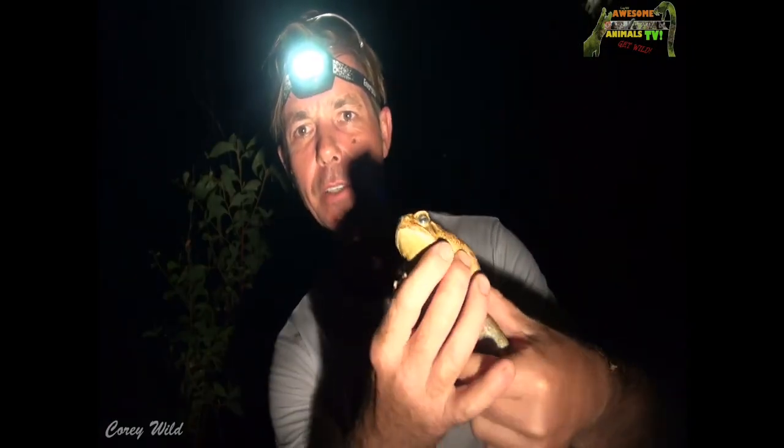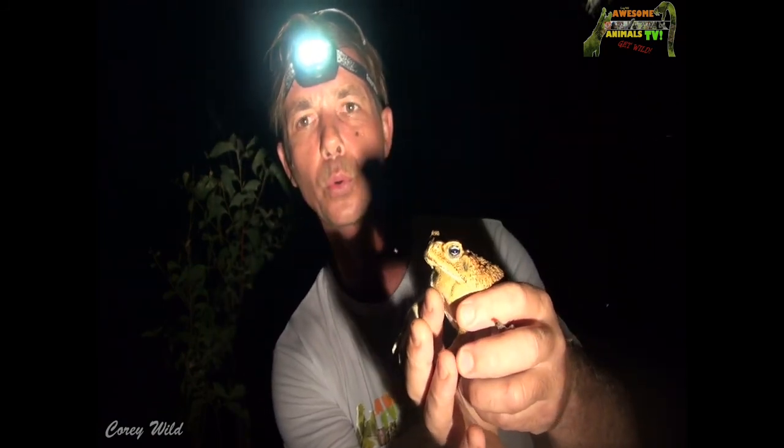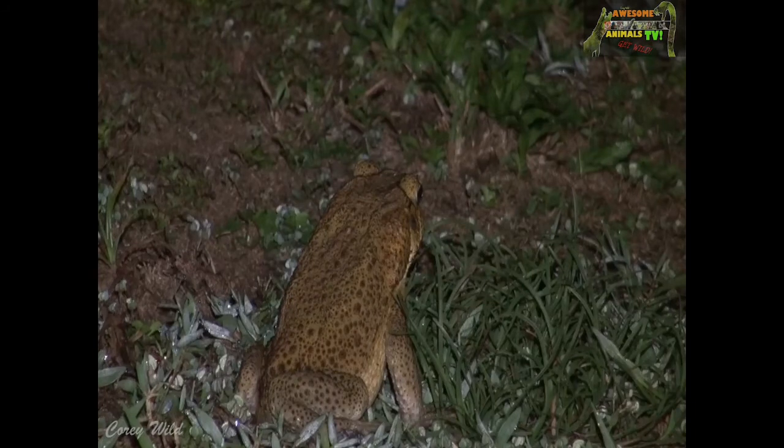So the male cane toad, when he's calling for a mate, the noise that he makes is a... It's kind of a long purring noise, so if you hear that around your property, you know that that is a cane toad. Hey buddy, that's right. You can see all the little bumps as well, which distinguishes it's the male. Lots of little bumps.